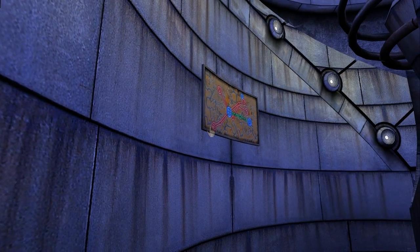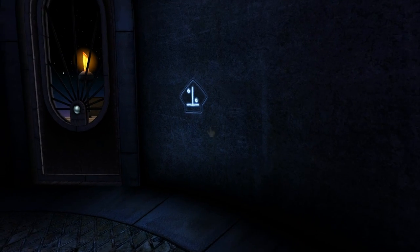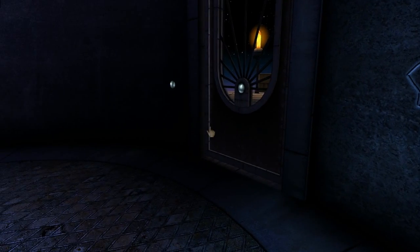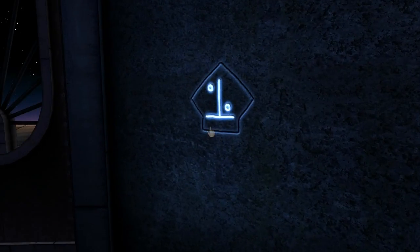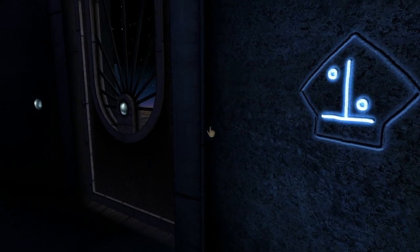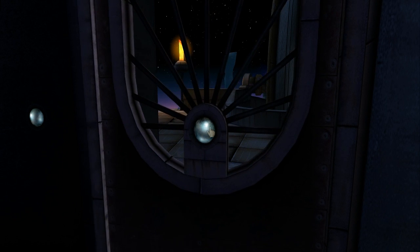See exactly the same diagram as on the other side. In fact, this room is entirely the same as the other one. Except there is a symbol drawn on the wall here. So could this then be the symbol that lets the Bahro align the planets? I bet it is. And we can open the door now.